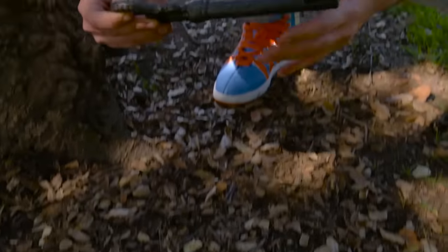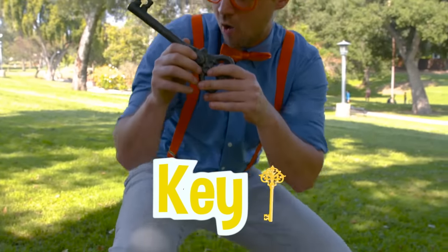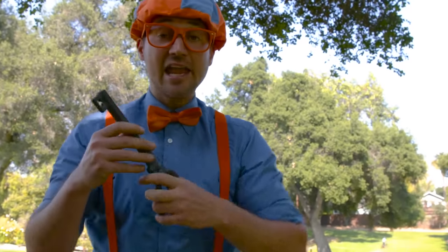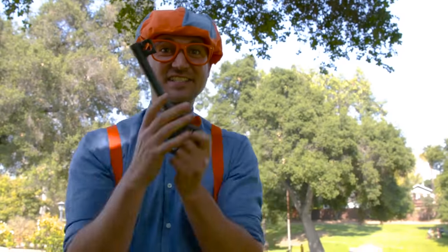Whoa! Check it out! It's a key! Wow, this is a really big key. Huh, I wonder whose it is. Hey, it actually looks like it could have come from Kids Jewelry Heist in South Pasadena, California. How about we go visit them? This is gonna be fun!